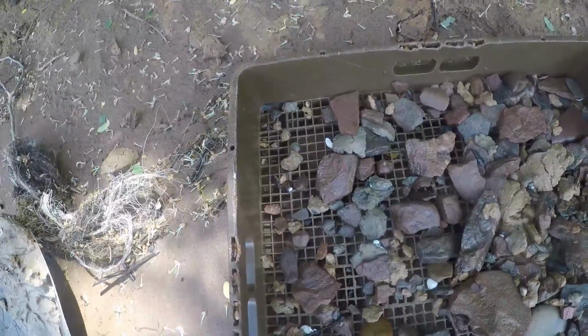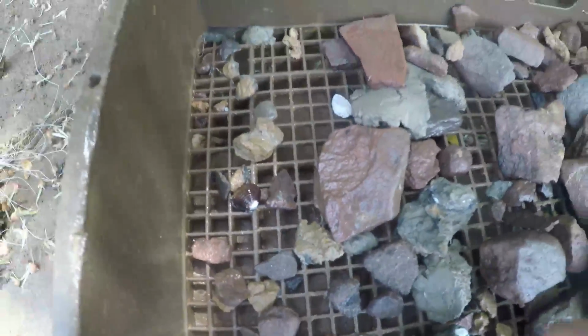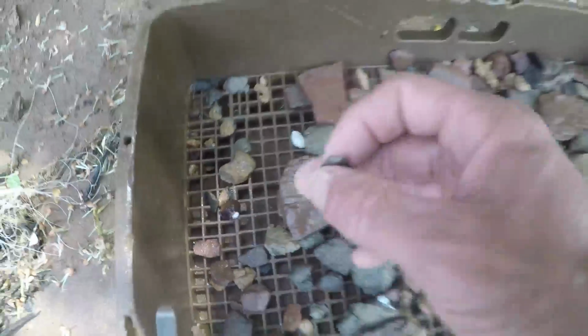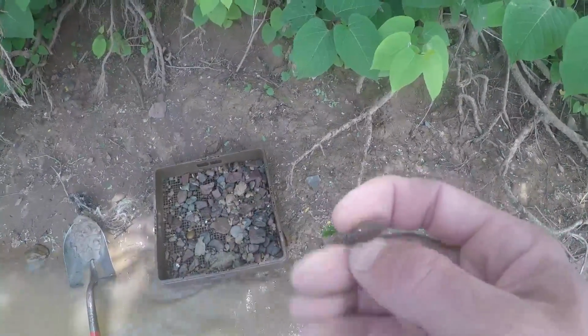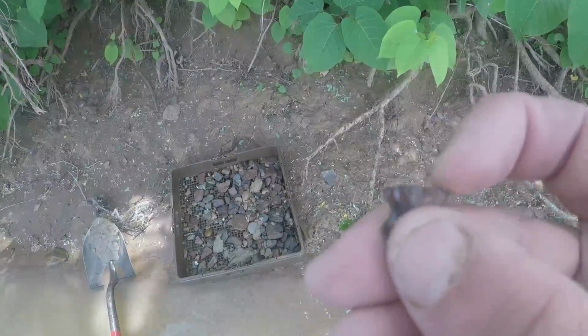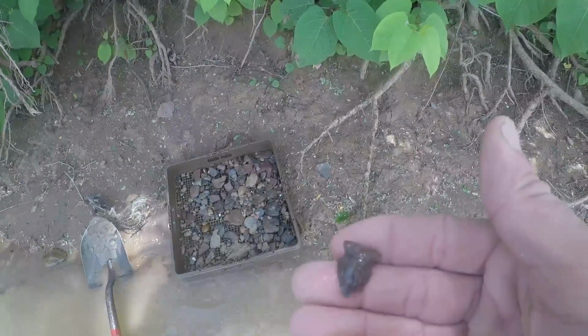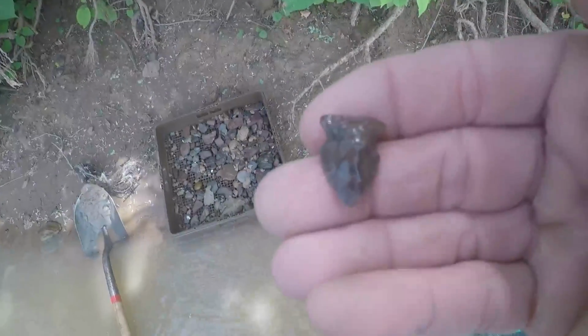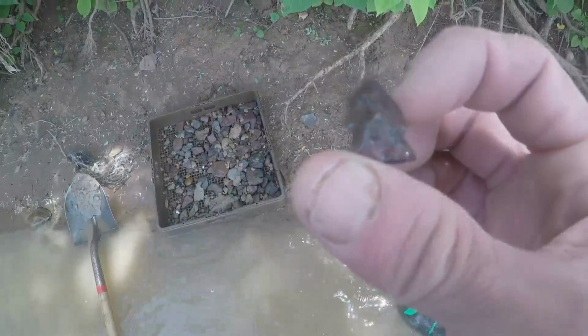See if you can see it here. It's small, but it's pretty nice. See if you see it there. It's right here. It's a nice little point. It's nice. I'd say that's a fish spear. Look at that grinding on that. It's either a fish spear or a Burton. I can't really tell because it's all sharpened down, but it's all there and it's pretty cool.